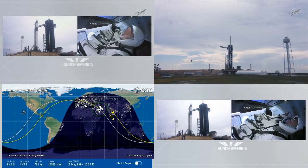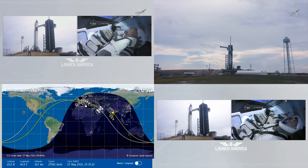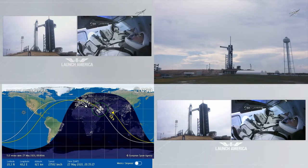Right now, Bob and Doug are still inside SpaceX's Dragon. Dragon, go ahead for weather. Yeah, I just wanted to give you some more words on the scrub rationale. So we basically scrubbed due to three rules that we were violating. All three would have been expected to clear 10 minutes after our T0 time. And those three were natural lightning, the fuel mills, and the attached anvil.